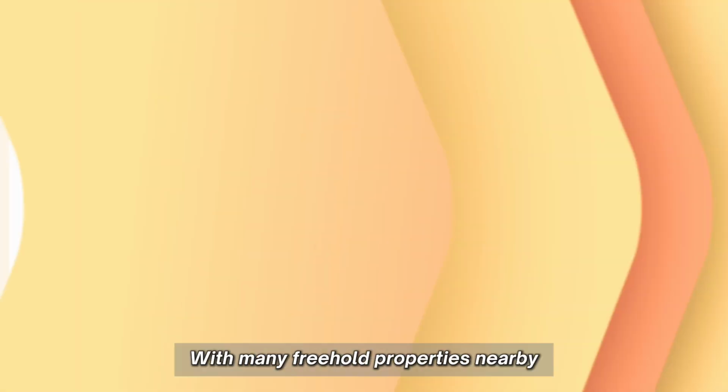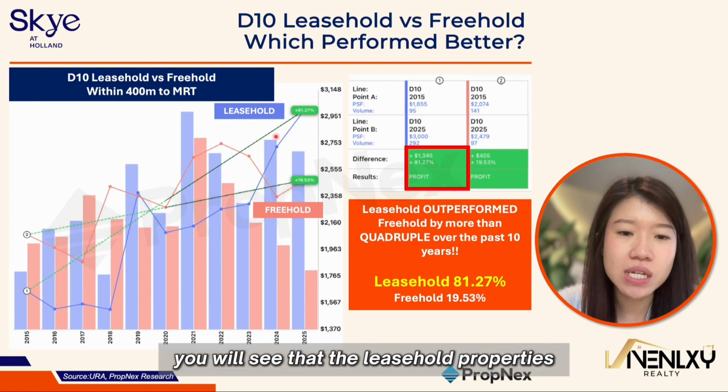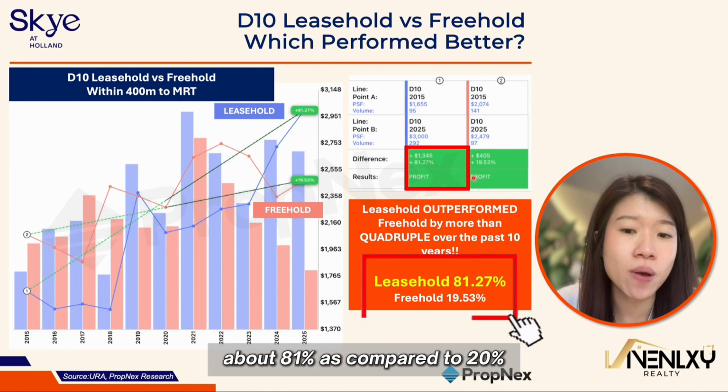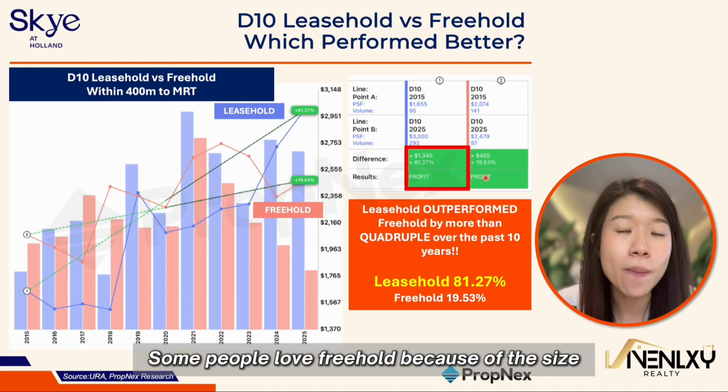And yet the annualized gain is about 5.47%. Is it very high or not? With many freehold properties nearby, right? Which actually performs better? Based on the chart, you will see that the leasehold properties such as Mirasaka or Leedon, they are actually doing very well with a higher profit margin, about 81% as compared to 20%. Some people will love freehold for this kind of value. Some people love freehold because of this size.